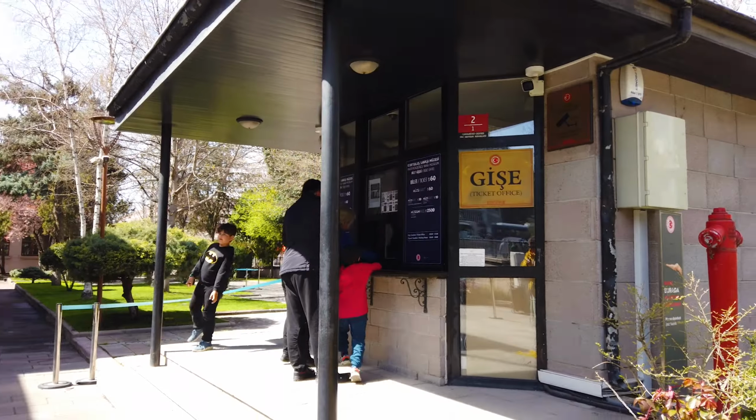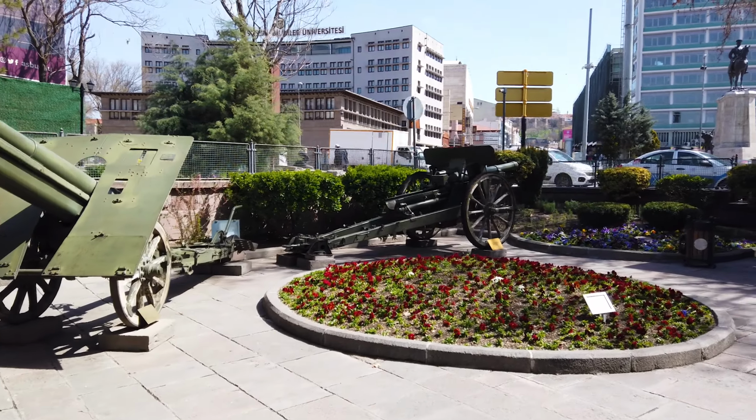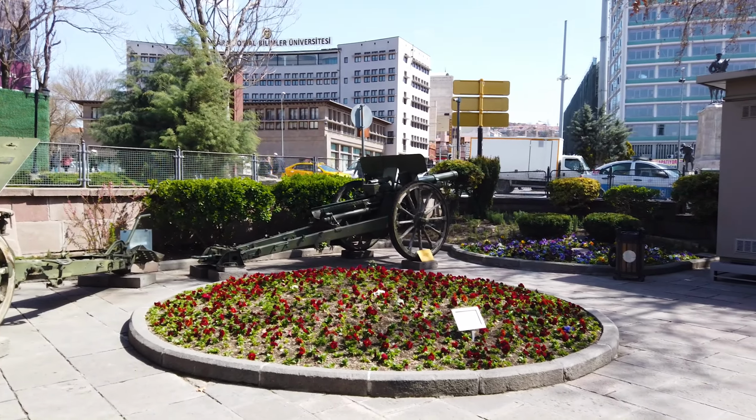The first museum is the Museum of the War of Independence, which is known to all Turks since their school days. And the second museum is the Museum of the Republic. It is also called the building of the Second Parliament of modern Turkey. Let us start with the first museum.